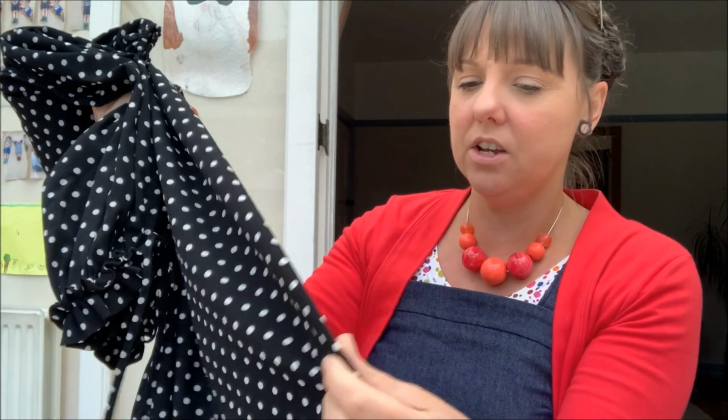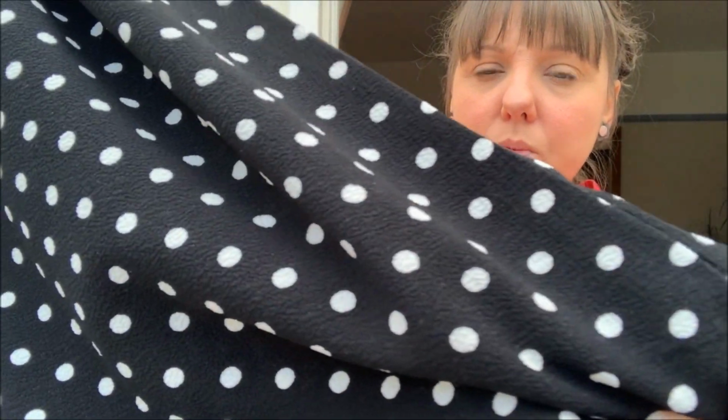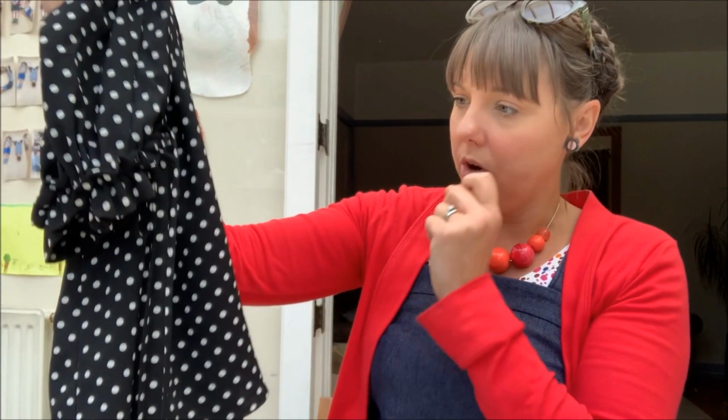It's a really nice fabric. It's like a crepe fabric, so it's got a bit of texture to it as well. It's going to be really nice to work with, and I have tried it on and it fits at the top absolutely fine. So in actual fact, I will pop it on and take a photo and then insert it into this video so you can see what it looks like, and roughly how much fabric I've got to work with.